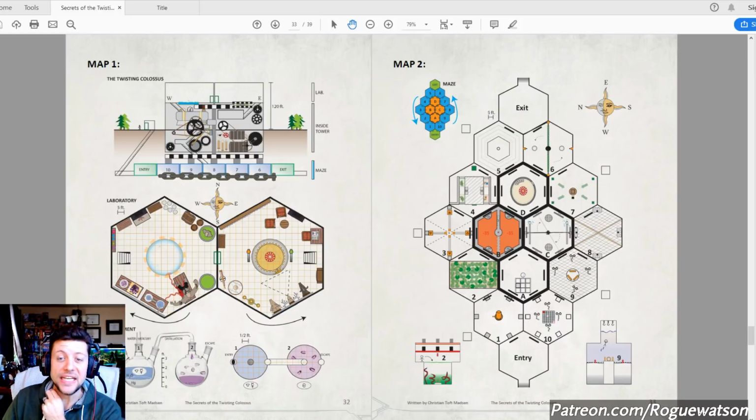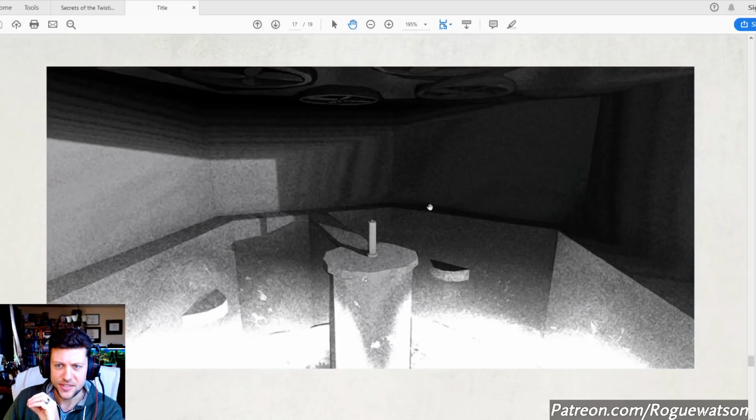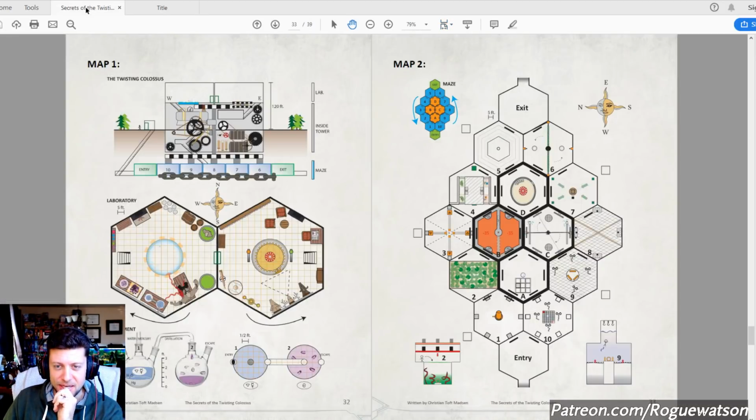I was completely lost in this adventure until I realized that these maps were included at the end. I don't think they're included in these separate picture handouts here. I think these are just the kind of Myst-style pictures, which are very cool. I'll get to those in a second. But this is the key. If this adventure didn't have this map, I would have been completely lost on a lot of things.